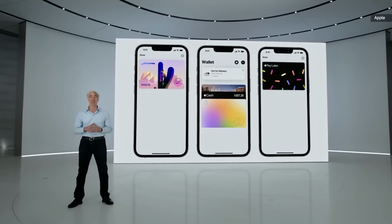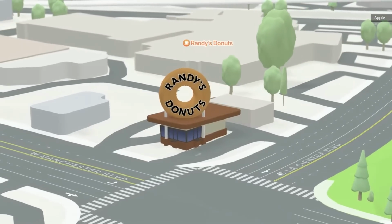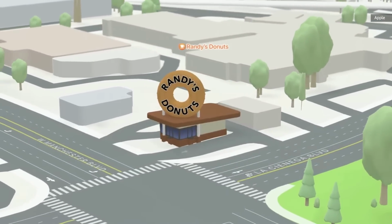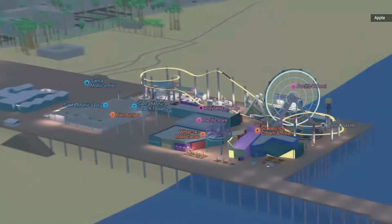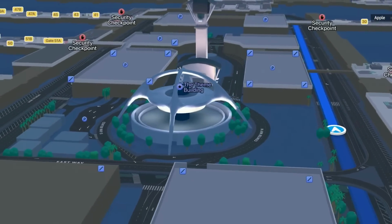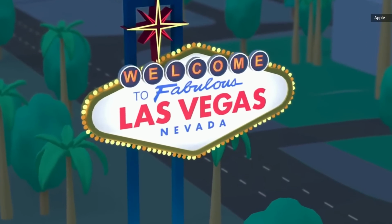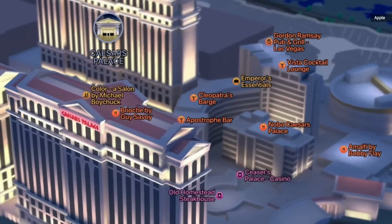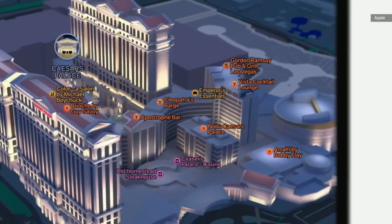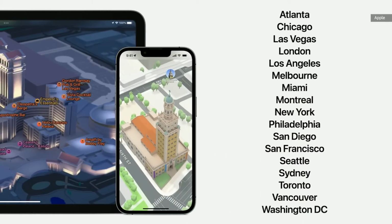The best way to get wherever you're going is with Maps. And with the new city experience, we pushed it even further with unprecedented detail for land cover, roads, and elevation, as well as improved driving and transit navigation. And we're adding Las Vegas, which looks stunning. And before the end of the year, we'll add 6 more cities, including Miami, Chicago, and Sydney.